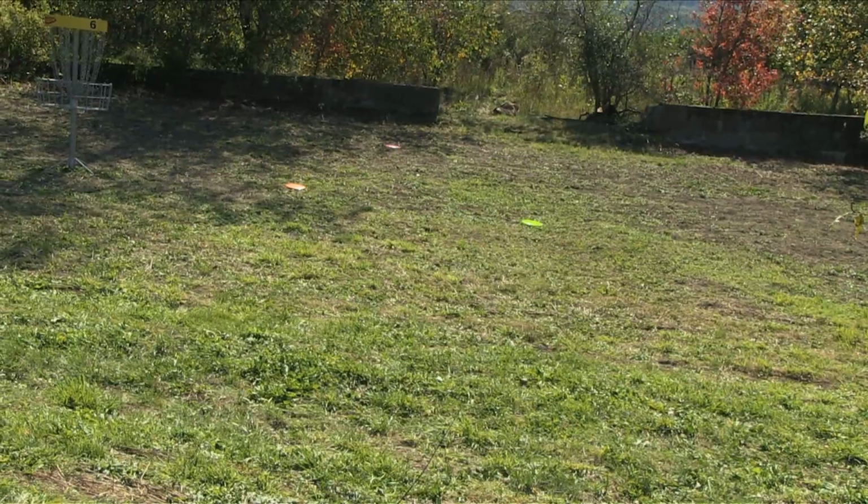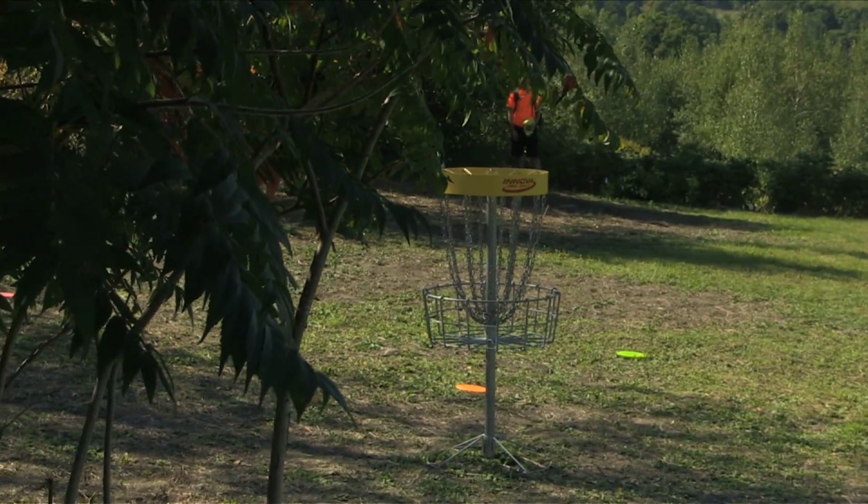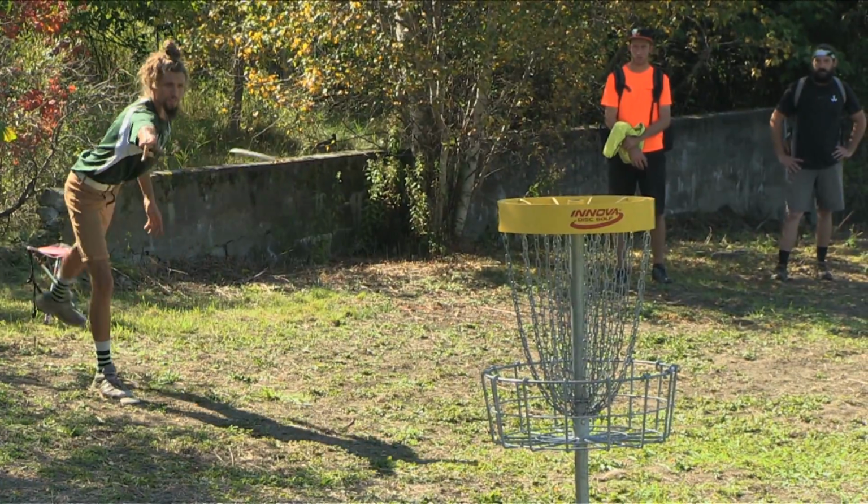Yeah, it looks like most of the players had an easy time getting it in, but Steve right there, a little too far, and misses the birdie putt.